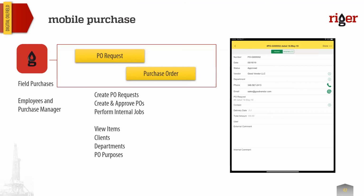request a purchase order, or to see all the purchase orders that have been requested or are available in the mobile application. So the person in the field will be able to request a purchase order. Then the purchase order would need to be approved by the appropriate management personnel, and then the action can continue from there.